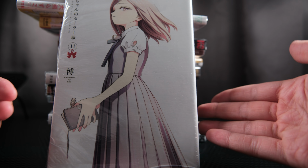It actually came with this little booklet on the side. I think it's got some art stuff, maybe a side story. I'm not sure. I haven't opened this yet. It made the volume a little more expensive than it should have been, but it is what it is.